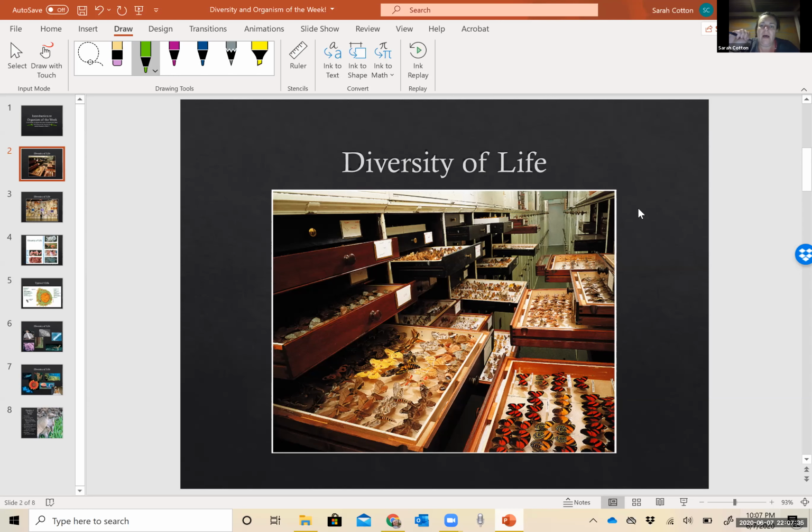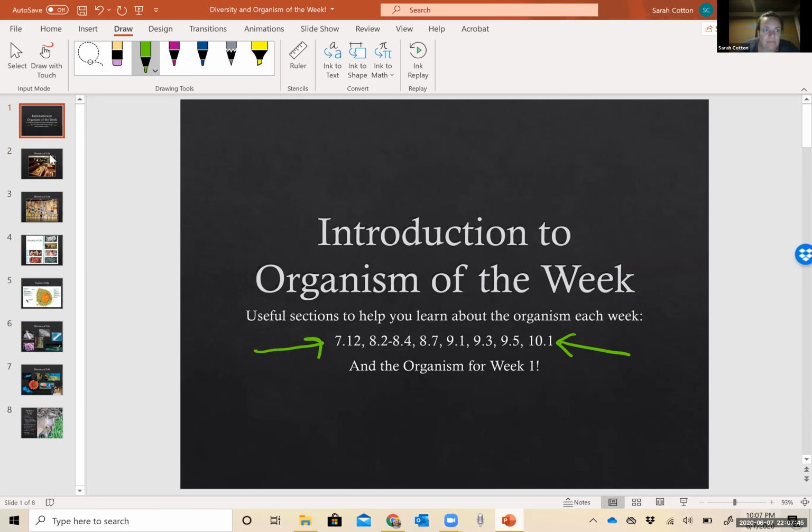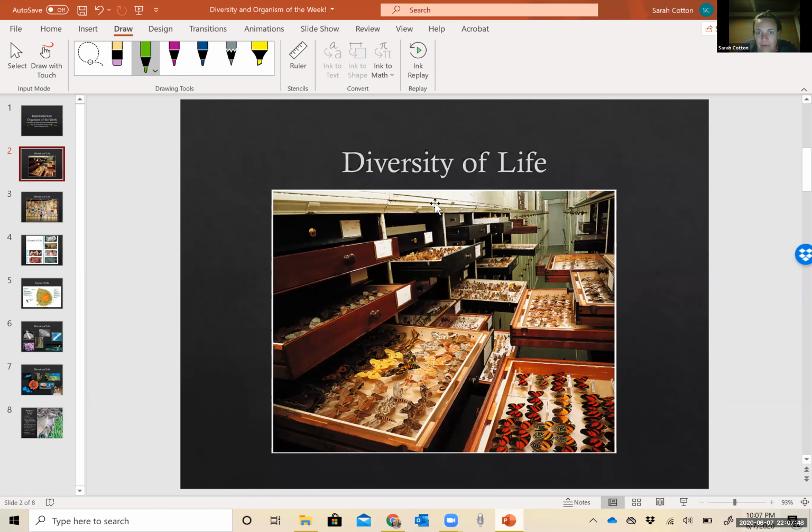So fun. Okay. The reason this picture should be like, ooh, is that whole hallway is filled with cabinets. Can you see all these cabinets all the way down? Even there's a second story of cabinets. Every single one of those cabinets is filled with drawers. Every single one of those drawers is filled with butterflies. And that's just butterflies, right? So much diversity just within butterflies. Can you imagine what it would be like if we looked at all the diversity of everything that's alive?